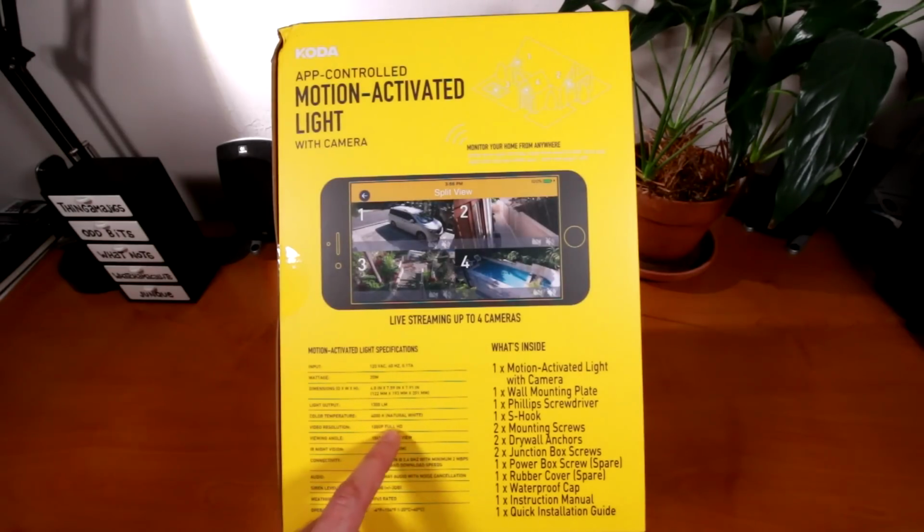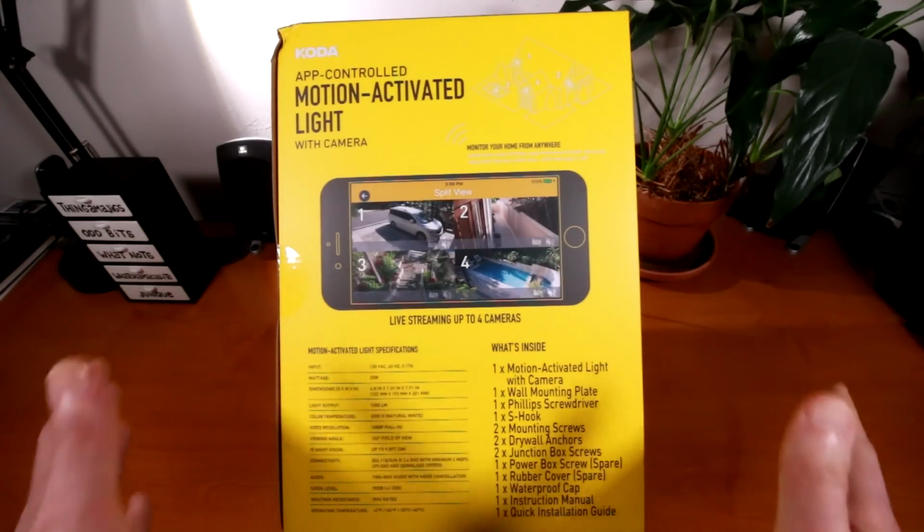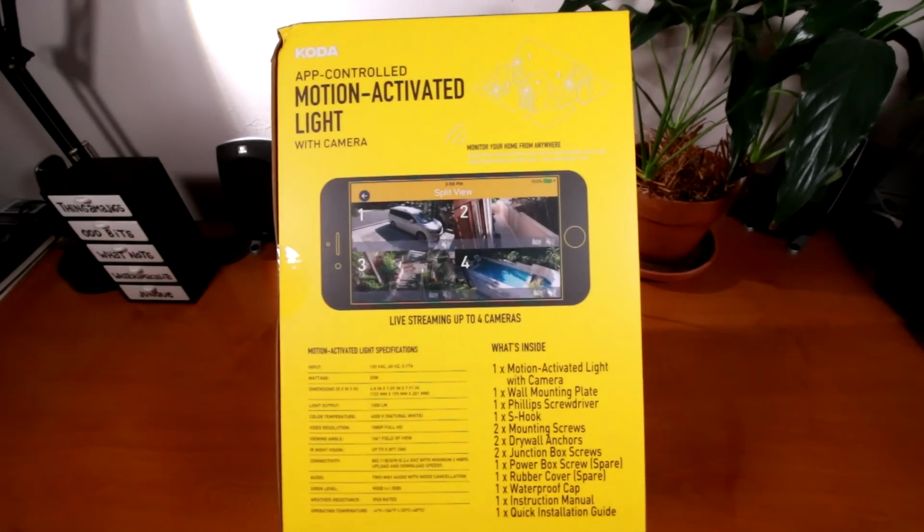1080p full HD video resolution and a 106-degree field of view, which is how wide of an angle you're going to get, so how much you're going to be able to see. 106 should be a good field of vision there without getting too fish-eyed. The night vision is supposed to extend almost 10 feet, at 9.8 feet or 3 meters. And it will connect to B, G or N networks at 2.4 gigahertz. There's no mention of 5 gigahertz.